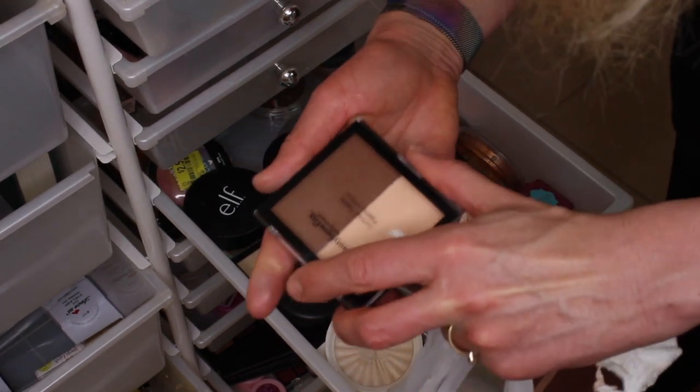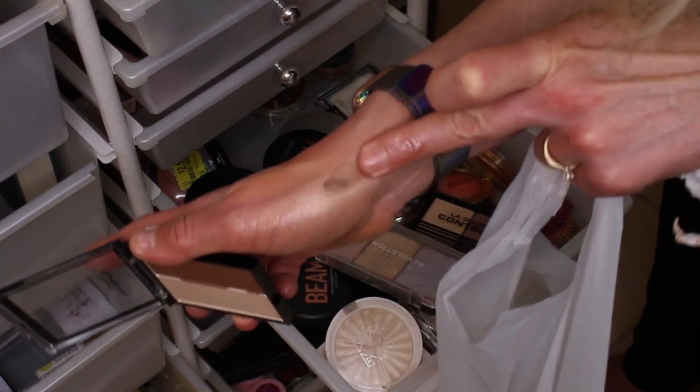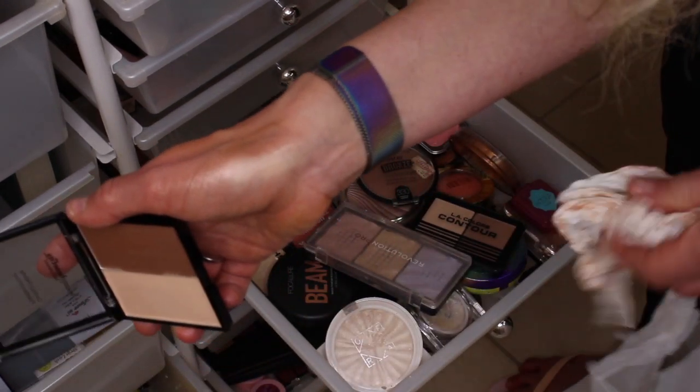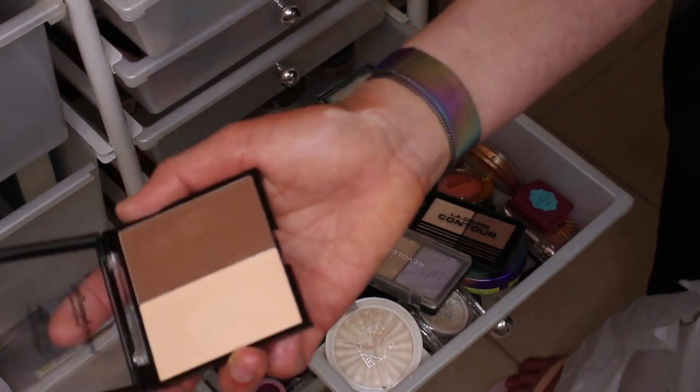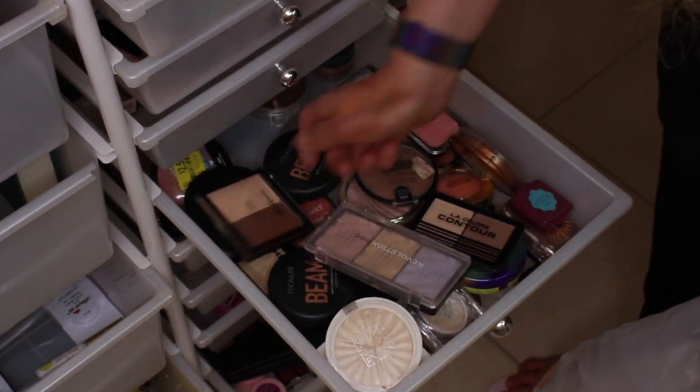All right, Beauty Fit Benefits Contour Palette. Contour shade, just a little too dark, right? And the highlight is pretty light. I might use this for drag makeup. I don't want to let this go.